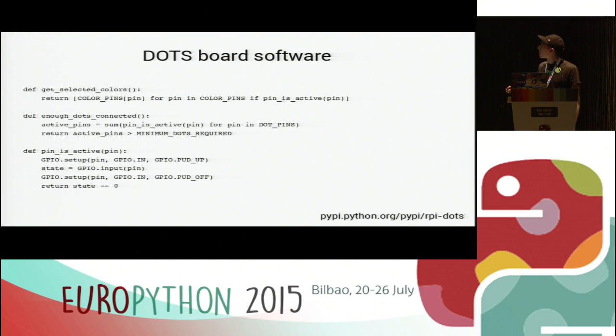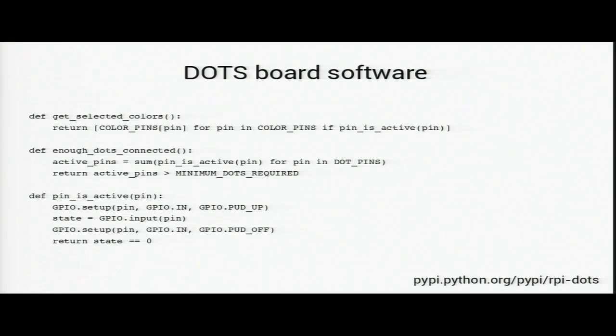And this is some of the software, and all we do here is, we have a pin is active function, so we just check whether, given the list of pins we know to be the aeroplane pins, then we just count how many of them are active and not. So just by putting paint over them connects the outside of the dot to the inside, which shorts it to ground, which you can detect in software. And then we just have how many of them are connected. And if enough of them are connected, we show the plane. It was a little Pygame app.